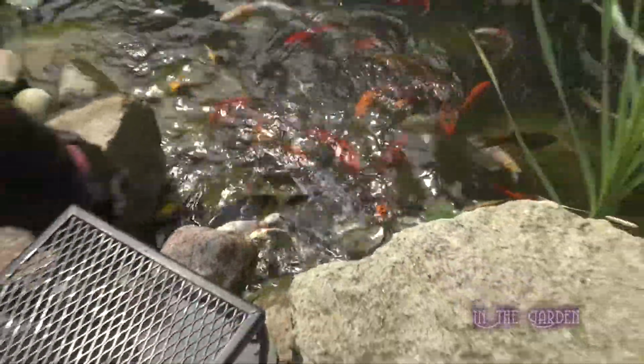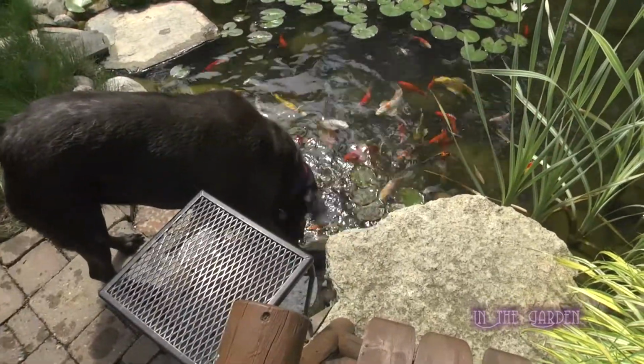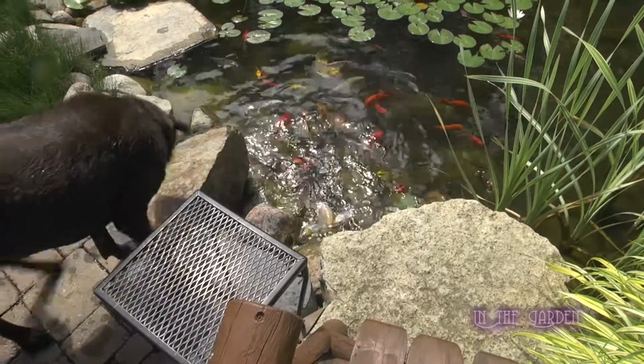Is that funny or what? Molly wants to get right in there with you. Oh yeah, Molly thinks everything's about Molly. Does Molly like their food? She will eat it, yeah. Yeah, because I think that's what she's after, the food.